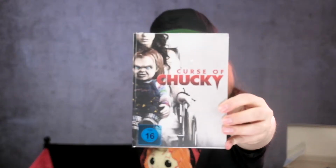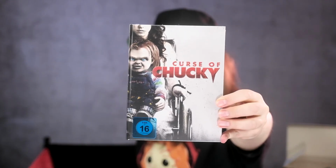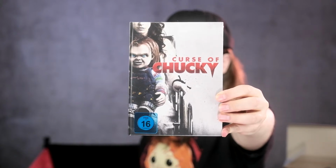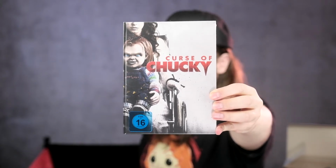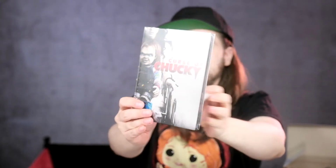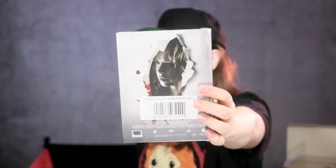Curse of Chucky classic poster. Also an edition of 555. This one is number 333. Classic poster for Curse of Chucky. We know this one. This has been the original release poster with Fiona Dourif, Brad Dourif's daughter. That's when she started acting in the franchise.